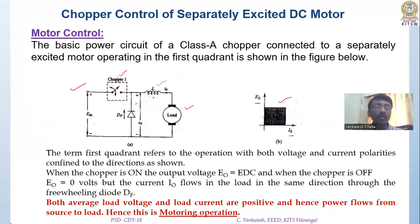And when the chopper is off, supply is disconnected from the load. Now, whatever energy is stored in the inductor and the back EMF will be able to supply current through this freewheeling diode. So what is happening is you are connecting and disconnecting the supply, and during this time the current through the inductor is rising and decreasing like this. So the average voltage and current directions are always positive at the load terminals, and hence the motor operates in the motoring operation.